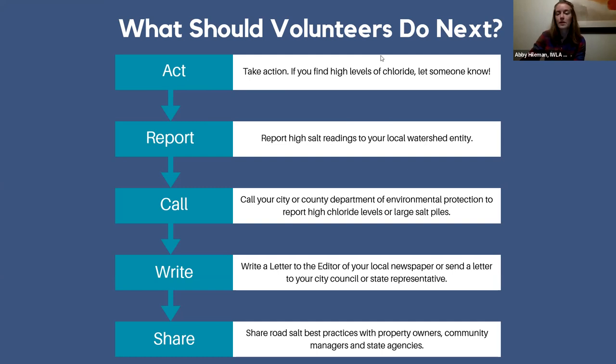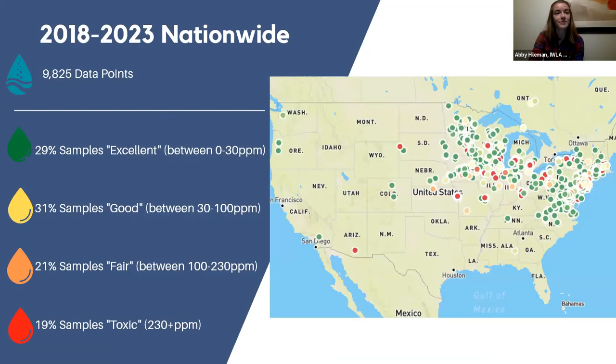So for our purposes, we're looking at levels 0 to 30. 30 to 100, so 100 and lower, again, is within that natural range in most places. 230 and above is toxic to our aquatic life. But again, the more that we can educate the individuals around us, the better we are, because a lot of people don't have any idea that road salt is even an issue in the world.